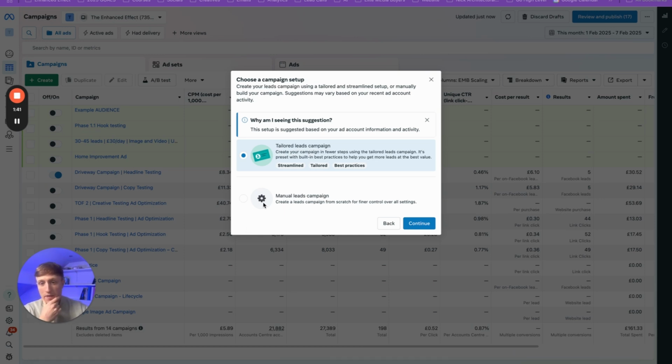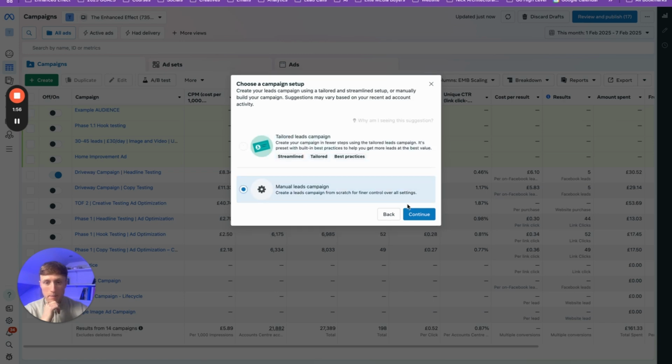Now, I would always recommend that you go for manual leads campaign. This is basically Facebook telling you what they believe you should be targeting, but the way I'm going to show you how to set it up, I'm going to tell you what you need to add into it anyway, so you don't need to do that. So manual leads campaign, continue.